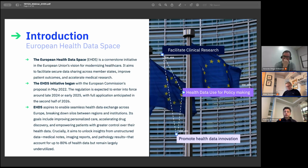And it's big. It's expected to save 11 billion euros over the next decade, and it aspires very boldly to enable seamless health data exchange across Europe, and breaking down silos between the different regions and institutions. There is also an ambition to be able to connect and share more than 10% of all EHRs in Europe as part of the EHDS initiative. And it also, as I will go further into, aims to unlock the ability to reuse unstructured data, which has an enormous potential. So with that, next slide, please.